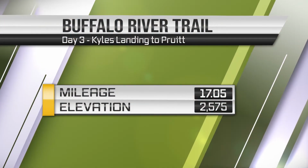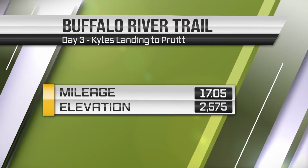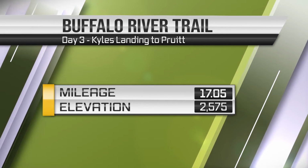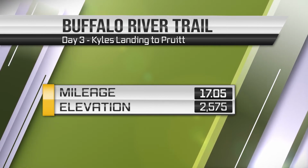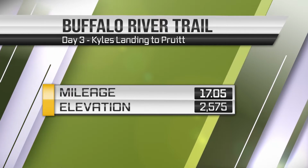But 2 things: one, it was over a lot more miles, and 2, there weren't any stretches that were as long as the stretches on the first 2 days. So it really wasn't bad. We trucked through the 17 miles, I think, at a pretty good clip, and still enjoyed most of the trail.